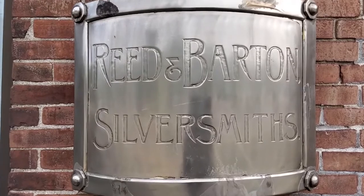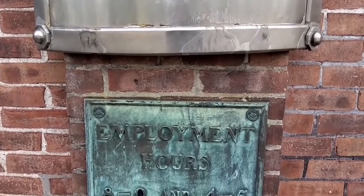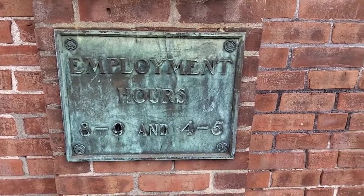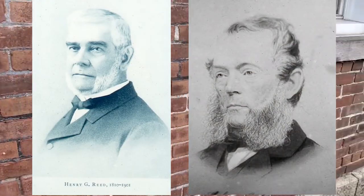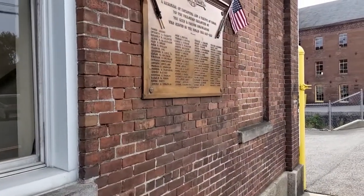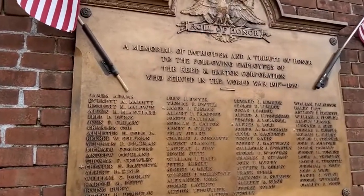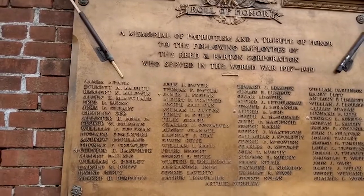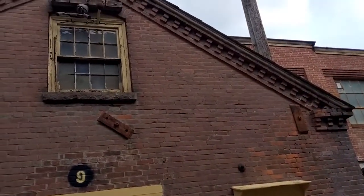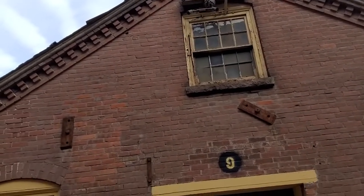The company that would become Reed and Barton evolved through a series of other partnerships. The company's namesakes, Henry Reed and Charles Barton, had been involved in earlier versions of the company since 1828 and 1827, respectively. First, working for the firm Crossman, West & Leonard, and later teaming up with Leonard to form Leonard, Reed, and Barton. Ultimately, Leonard would sell his stake in the company, leaving Reed and Barton to strike out on their own in 1840.